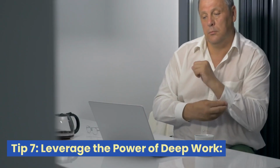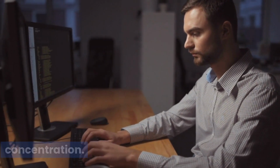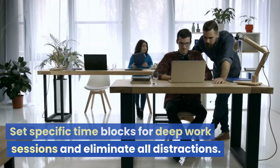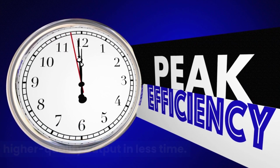7. Leverage the power of deep work. Deep work involves diving into tasks that demand your utmost concentration. Set specific time blocks for deep work sessions and eliminate all distractions. During these periods, you'll achieve higher quality output in less time.